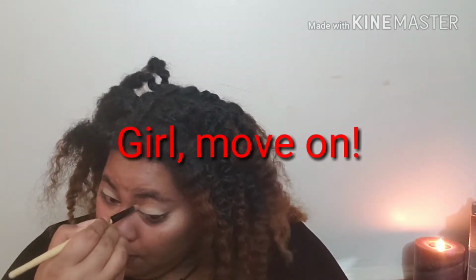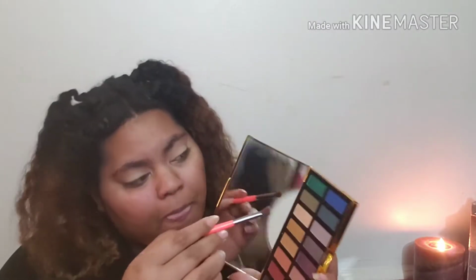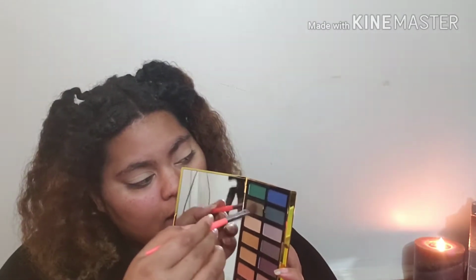I can't get these even, but we're going to pretend like they're even, and we're going to move on. We're going to take this green. I'm going to say it's called Malice. The second green right here. And I'm going to put that a little bit below that color we just put up, and pray for the best.